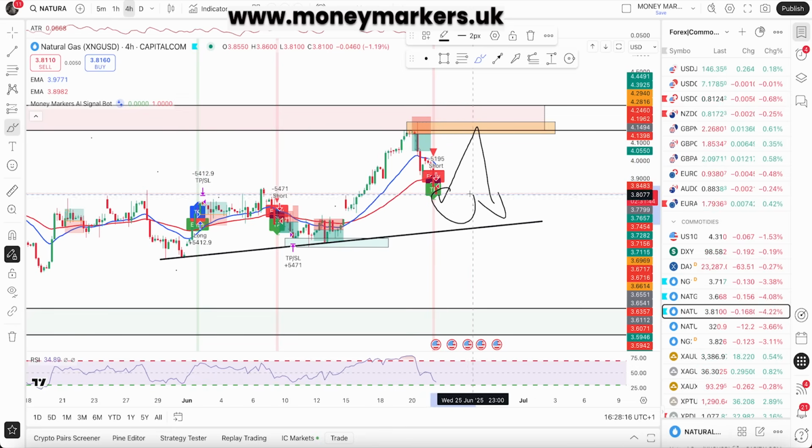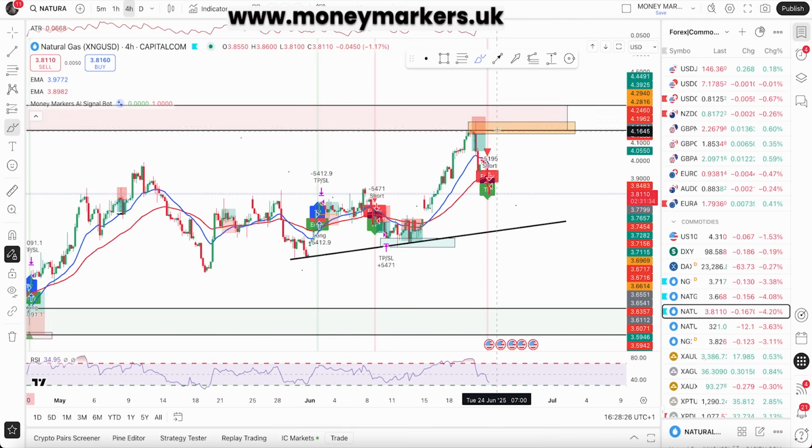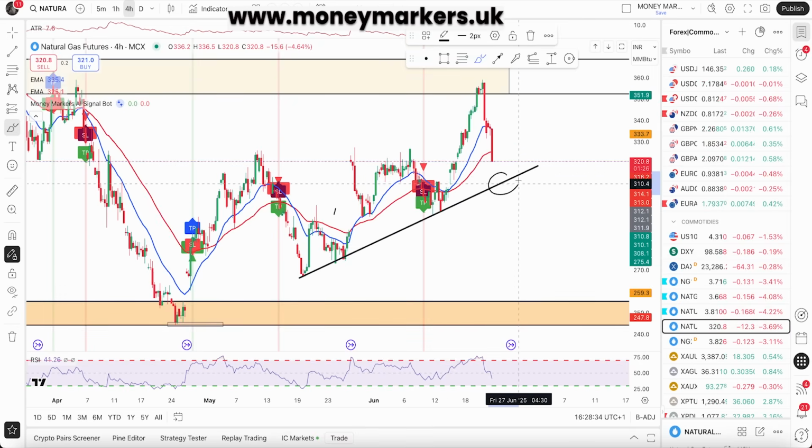Let's say we have no conditions here and the price just pushes up dramatically. In that case, we are looking at this area to sell this market from the zone which I've already shown in my previous video. Keep an eye here and keep an eye on this trend line and the zone. I'll be seeing the zone once we have broken below this trend line. Keep an eye on MCX as well on this trend line.